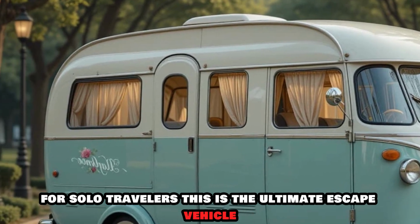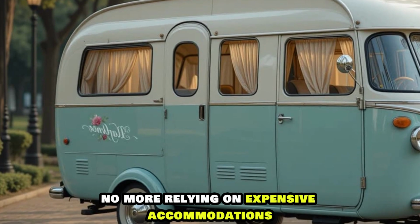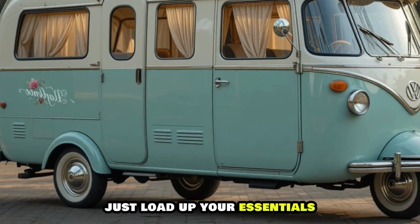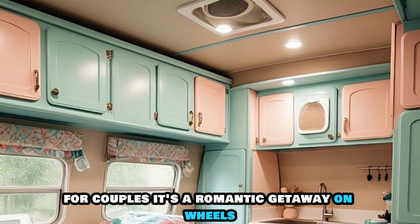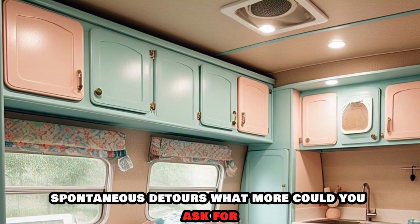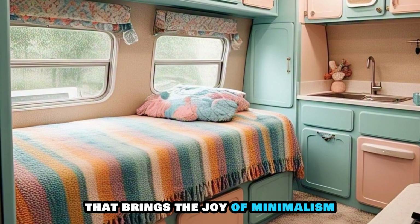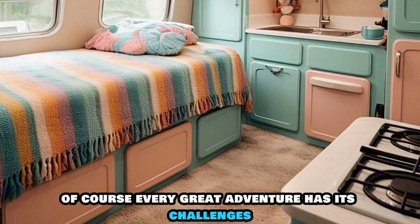For solo travelers, this is the ultimate escape vehicle. No more relying on expensive accommodations or crowded tourist hotspots. You have everything you need within arm's reach. Just load up your essentials, plan your route, and hit the road. For couples, it's a romantic getaway on wheels. Long drives, scenic landscapes, spontaneous detours. What more could you ask for? And for those who crave simplicity, it's the perfect downsized home that brings the joy of minimalism while keeping life exciting.